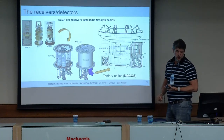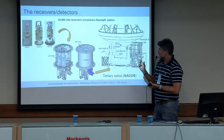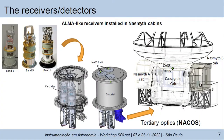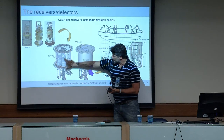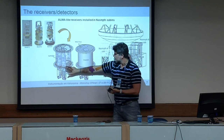Okay, so the concept is the same as for ALMA, but there are some differences. The receivers are installed again in cryostats. This is a 3D model of the cryostat that will be used in Schama. Each cryostat allows the installation of three receivers. You see here the cold part of the receiver, the cold cartridge and the warm cartridge of the receivers.